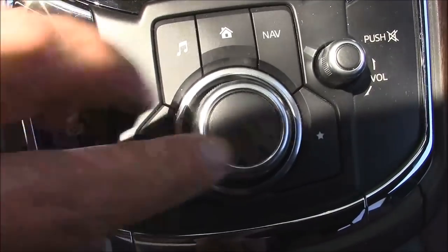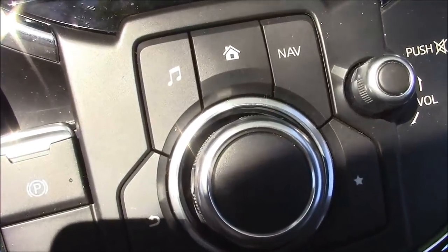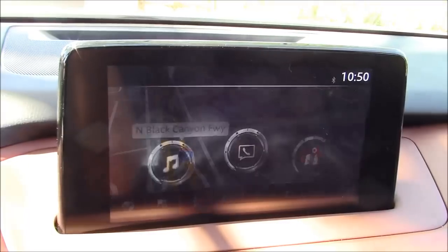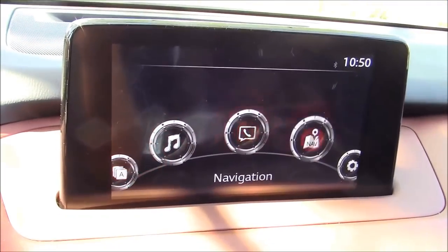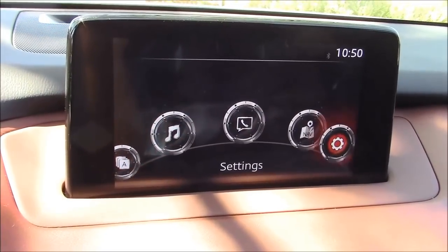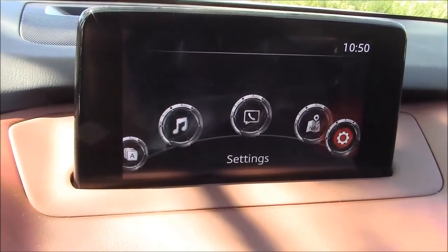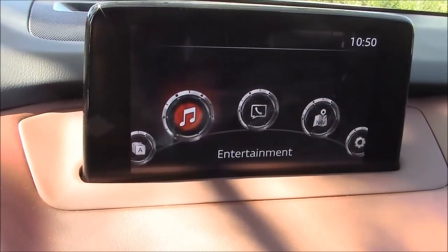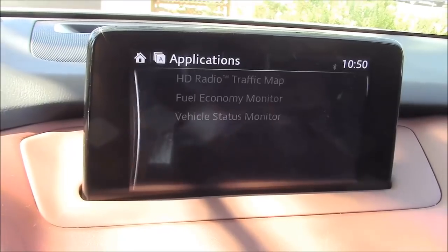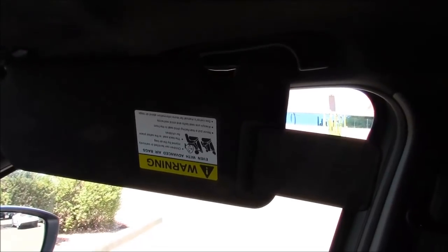The infotainment system is controlled by this knob. It's basically a copy of what you get in Audi and BMW. All of your choices here. There is a learning curve with this. The first 2 days are going to be a pain, but once you figure it out, it's pretty smooth sailing. These sun visors have an extension to help block out the sun from the side windows. Thank you very much on a hot day like this.